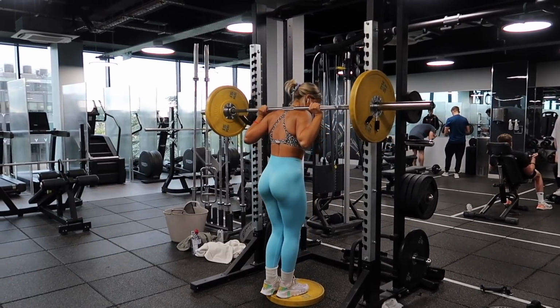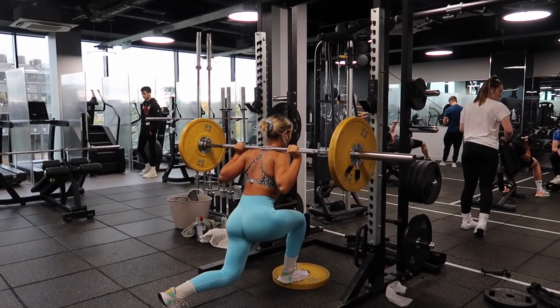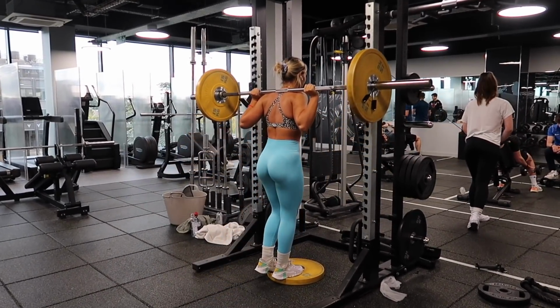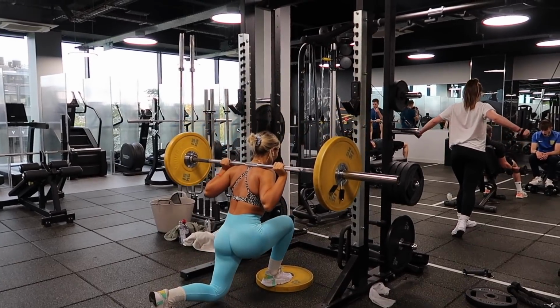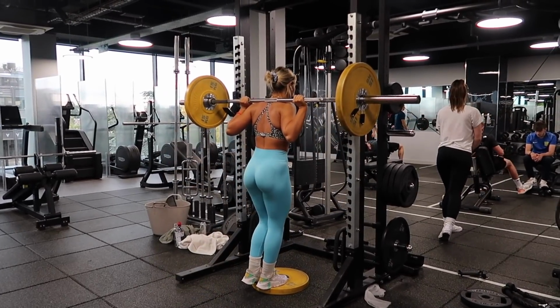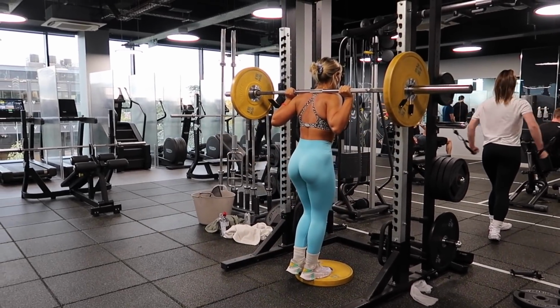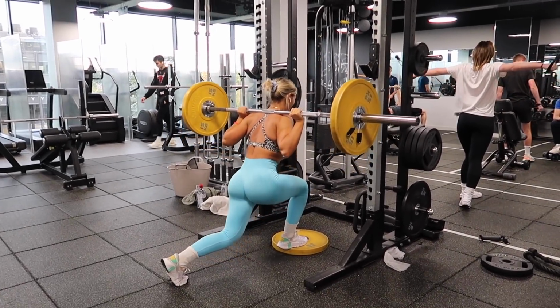Second exercise today, we have a barbell reverse lunge elevated. Now, as you can see, I'm standing on a small plate. It adds just a slight bit of elevation, but allows me to go that little bit deeper. Now, when you are doing these, I would suggest before doing your set, actually practicing body weight so that you can get a feel for where you want that back foot to go.